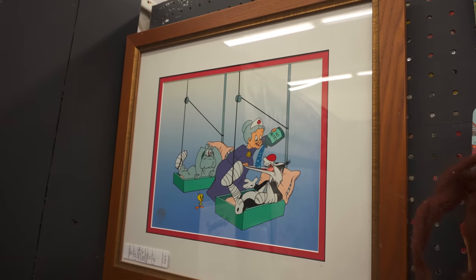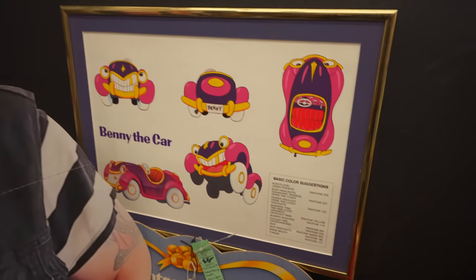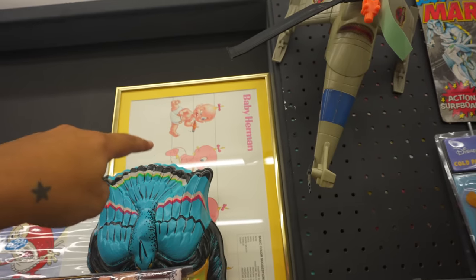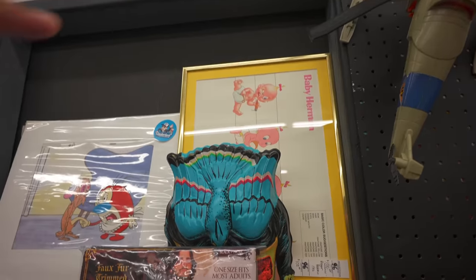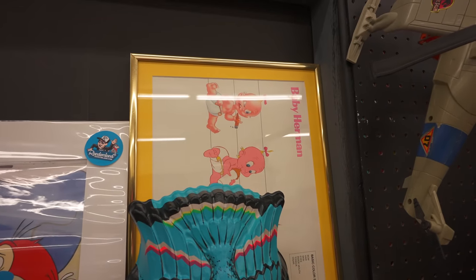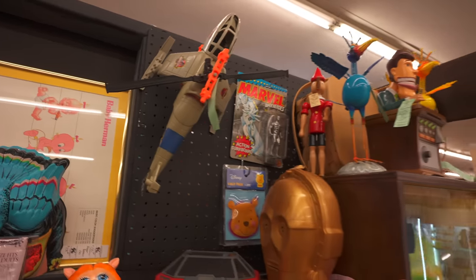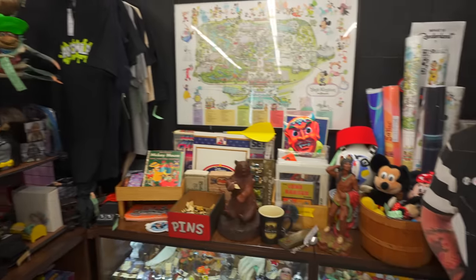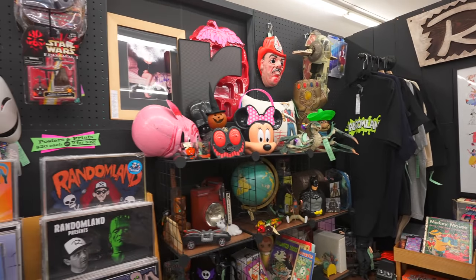Animation cels, that's a real cel from Looney Tunes. And you got stuff like this. This was Benny the Cab's original name for Roger Rabbit. And these are studio color charts. My brain is fried. They used them for consistency when they were animating the characters in Roger Rabbit. So that's a pretty cool, weird little piece of Disney history. So there's all kinds of stuff in here. All kinds of weird things for you guys.